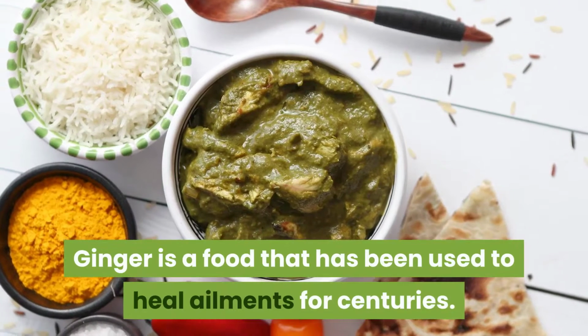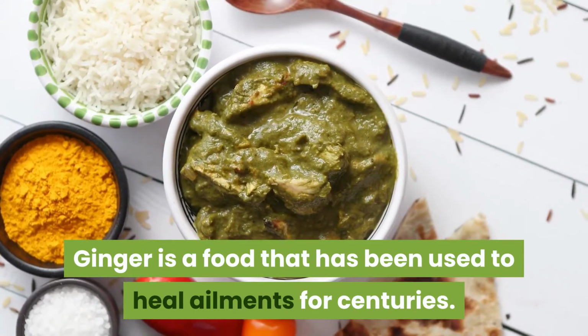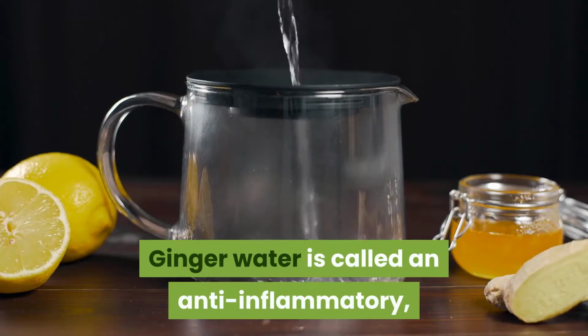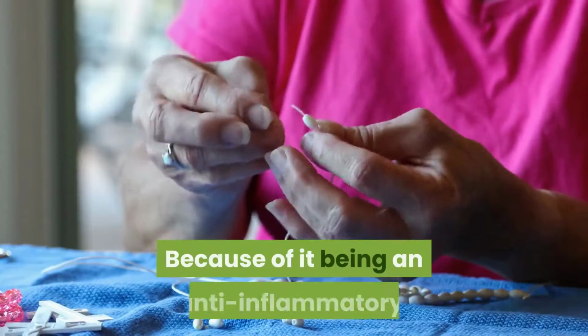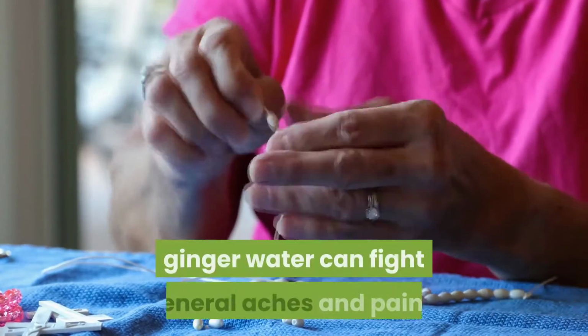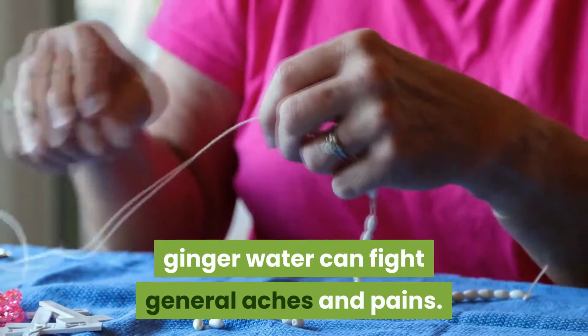Ginger is a food that has been used to heal ailments for centuries. Ginger water is called an anti-inflammatory, which means it reduces swelling. Because of it being an anti-inflammatory, ginger water can fight general aches and pains.